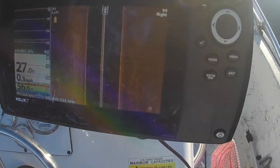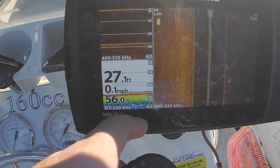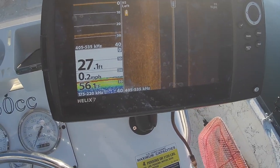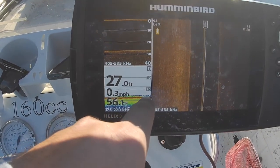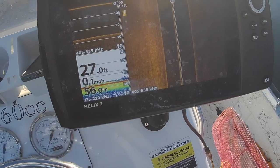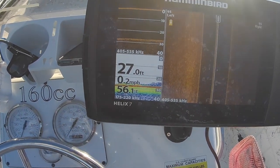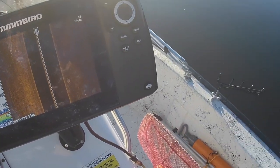Let me show y'all something real quick. So this has kind of been the juice. Like I said, there's not a lot of structure on this body of water. So anything that you can find, we got a good brush pile we're about to come up on. And I think these fish have been just kind of stacked all around it, just coming in and out to feed.